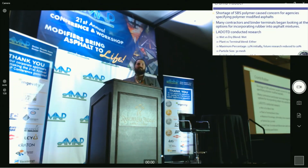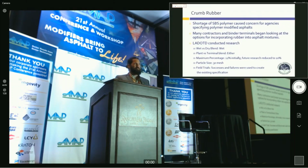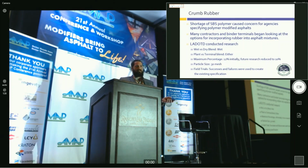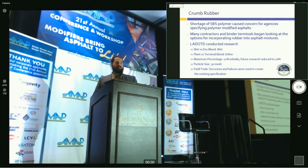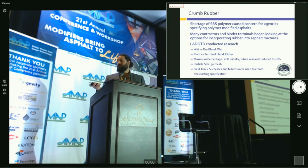The max percentage that we instituted in the specification when we first put it into the spec was 12%. I think that was in the 2008 spec. And initially, as we've done research and moved on and seen changes in the binder material itself, we've dropped that down to 10%. Particle size is 30 mesh, which is a pretty common specification. And then we've had field trials of both successes and failures to kind of create those specs that we have right here. Like all that is based on lab trials and then carried into field trials.